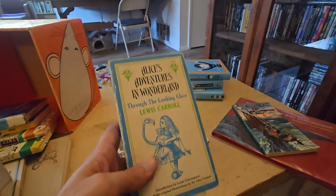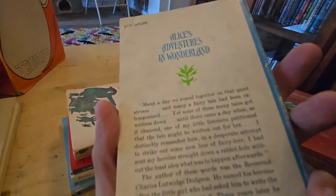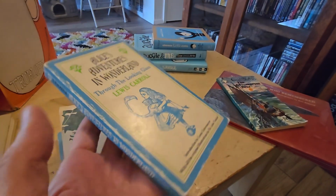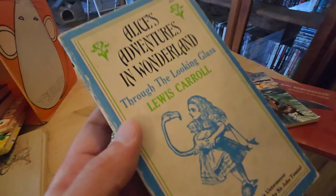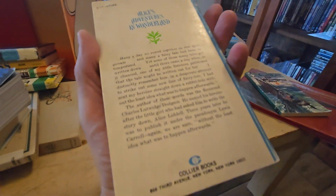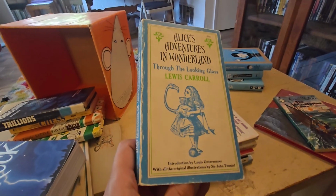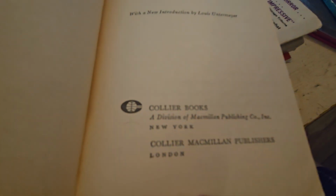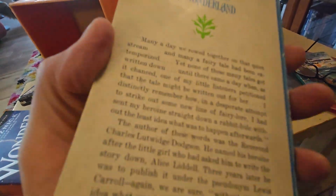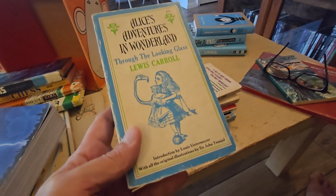Oh, here's a classic, Alice in Wonderland. Maybe this should be in the paperback project, honestly. Pretty foundational in literature. I mean, seriously. Only my kind of mild lack of enthusiasm for this book is stopping that from happening. It is a classic, though. Who did this pretty edition? Collier. No book information on here. It's the 1973 printing of a 1962 edition.